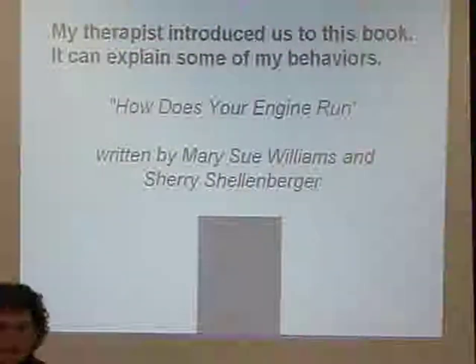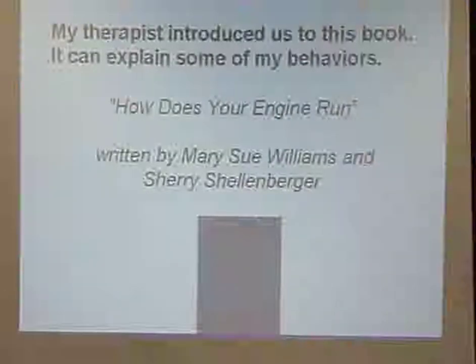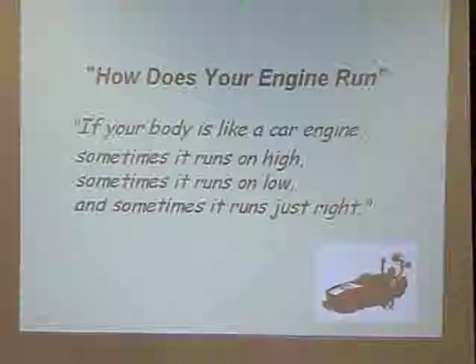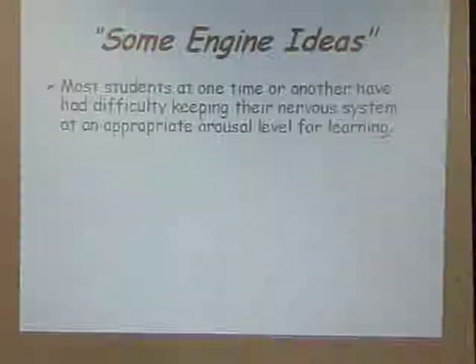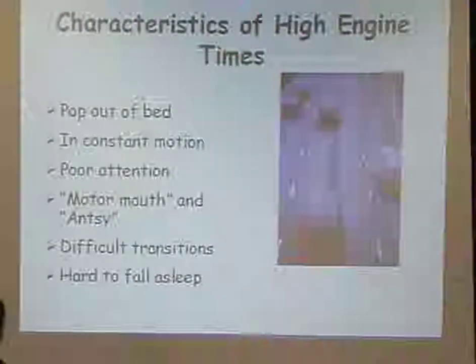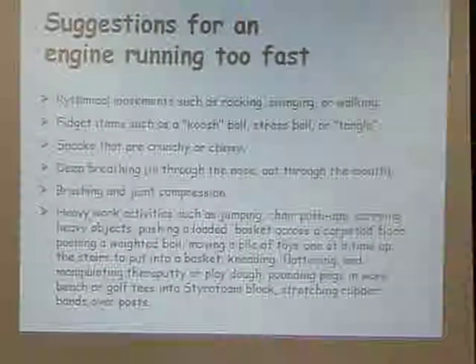One of her therapists introduced mom to the book, How Does Your Engine Run? And mom really liked that analogy, and so mom pushed us to put the next couple of slides in there to explain how does your engine run and to talk about days when your engine was running fast and running slow. And so here were some of the ideas about that, and we won't get to that. And then we had characteristics of a fast day, some of the things we could do for when your engine was running fast for staff.